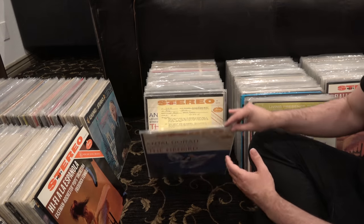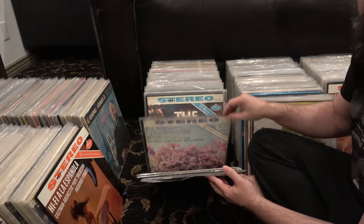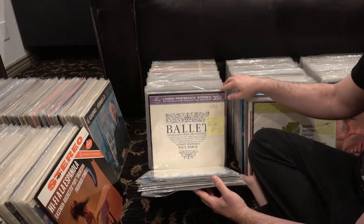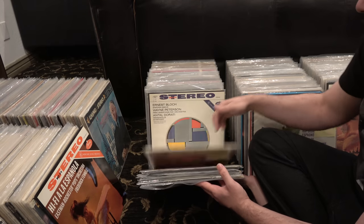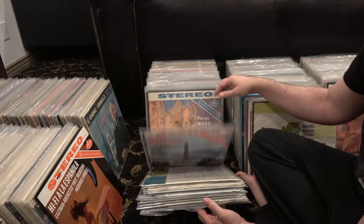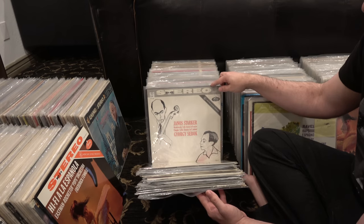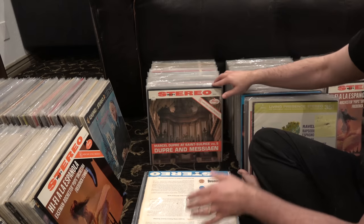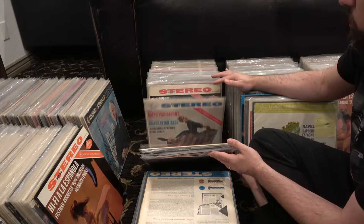Two copies of the Firebird. I mean, this is just $175. Yeah, he spent some chunk of money on the Living Stereo stuff. Starker. Okay, I'll kind of skim you guys through this.